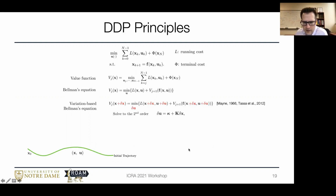And I'll highlight that this feed forward and feedback component both depend on an approximation of the Hessian and gradient of this optimal cost to go at the next time step. The nifty thing with DDP is that we can take this answer and plug it back into that equation, and it gives us a difference equation that relates the Hessian and the gradient at one time step to the Hessian and the gradient of that value function at the previous time step.